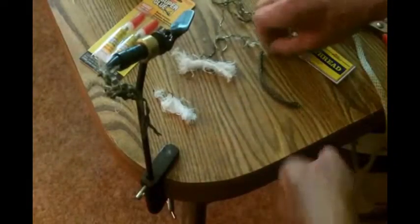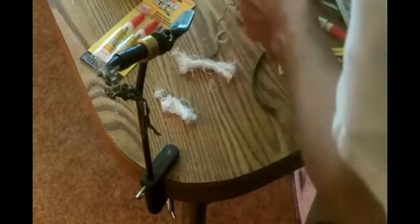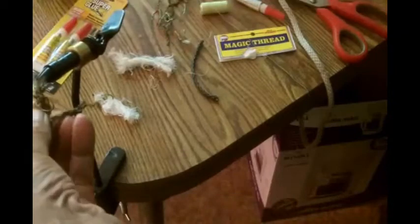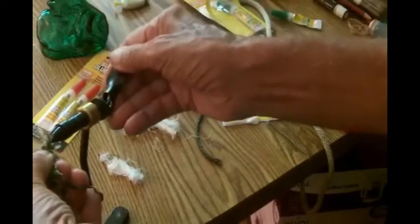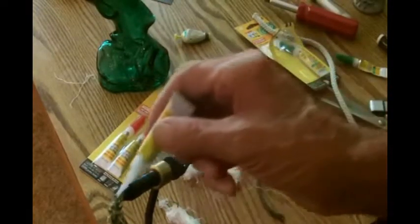Here's the thread. This is green. See, we're doing green. I'd like a little green on there. I ripped a smidge of it off. And all we gotta do is put it in there, wrap it three or four times, give her a pull, and you're good to go. Put a dab of glue on. We just put a couple dabs of super glue on here.